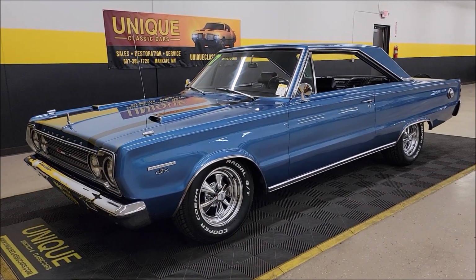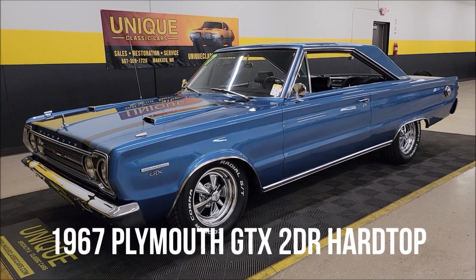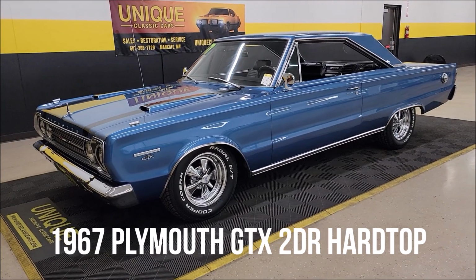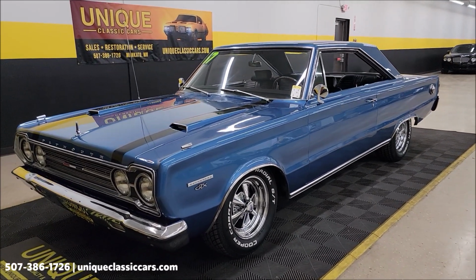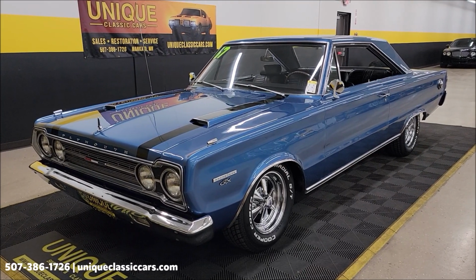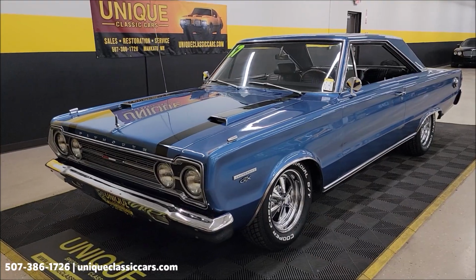These are always popular here at Unique Specialty and Classics. It's a 1967 Plymouth GTX two-door hardtop. Yes, real deal GTX. Rebuilt 440 underneath the hood. It's paired up with an automatic transmission, 3-speed automatic to be exact. Nicely equipped car. Power steering, power brakes, AC functions.